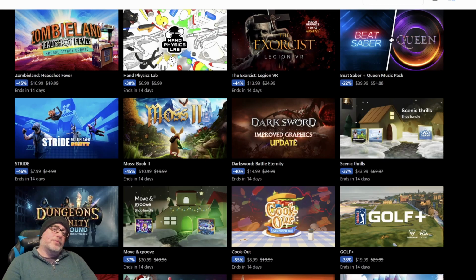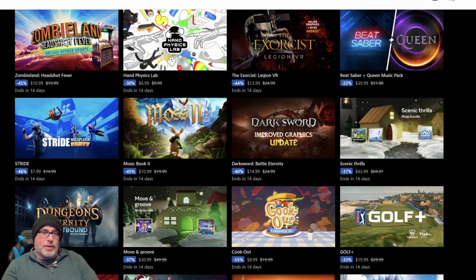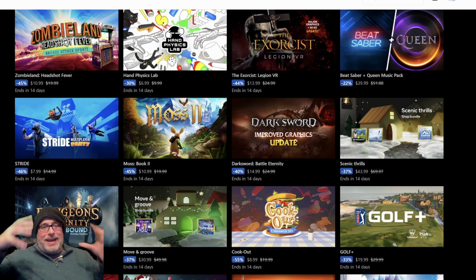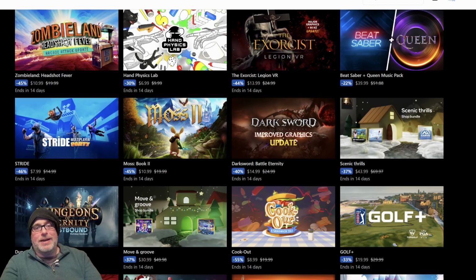Hand Physics Lab for $6.99, 30% off. Uses hand tracking pretty well. It's more of a hand tracking mini game style game than anything else. There's different puzzles, different mini games as part of it. I'm still not super into just hand tracking specific things. Again, it is what it says. It's a hand physics lab, so it's using your hands, physical interactions with virtual objects. I don't know. Not something that was really top on my list of things to purchase in virtual reality.